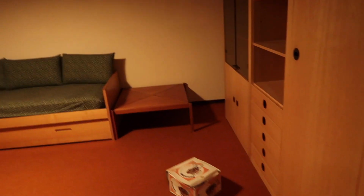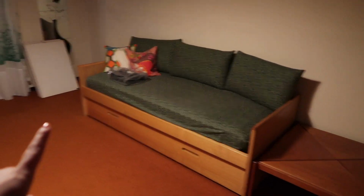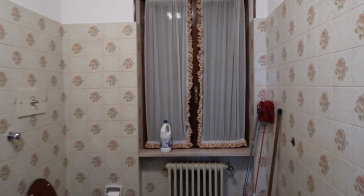Another update, because I forgot the third bedroom. Well, it's a bedroom slash office. We're not liking this really. And probably here the office. And this is the guest bathroom.